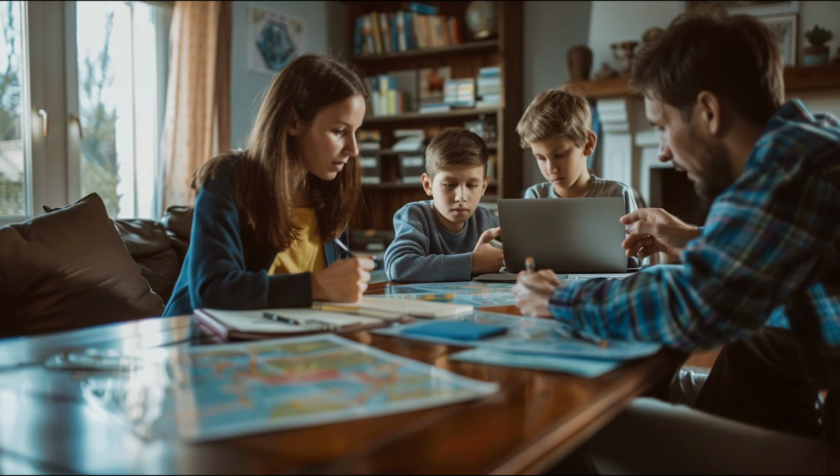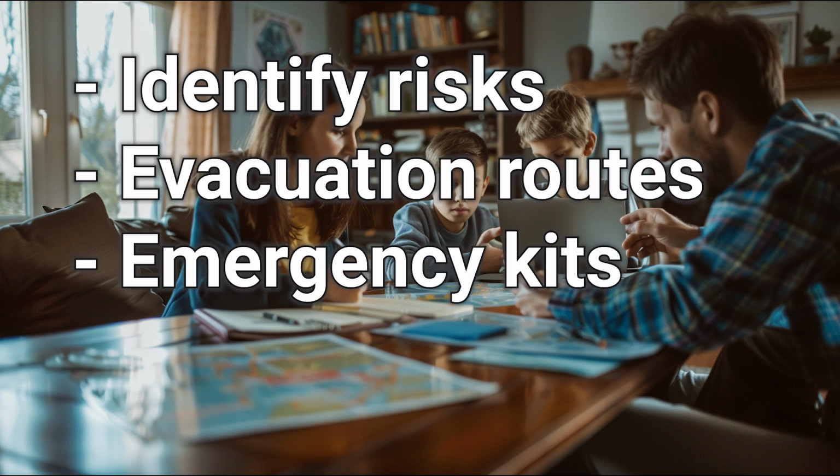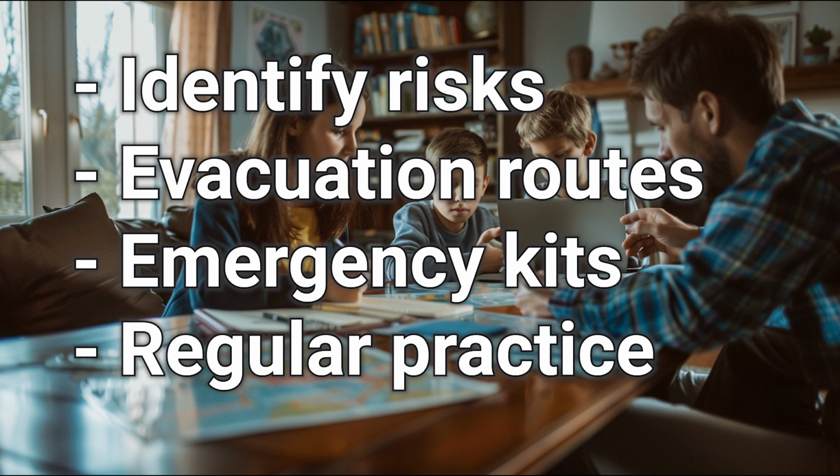Creating a family evacuation plan involves several key steps: identifying potential risks, mapping out evacuation routes, preparing emergency kits, and practicing regularly. We'll delve into these in more detail. But the most important takeaway here is that preparation can make all the difference in a crisis.